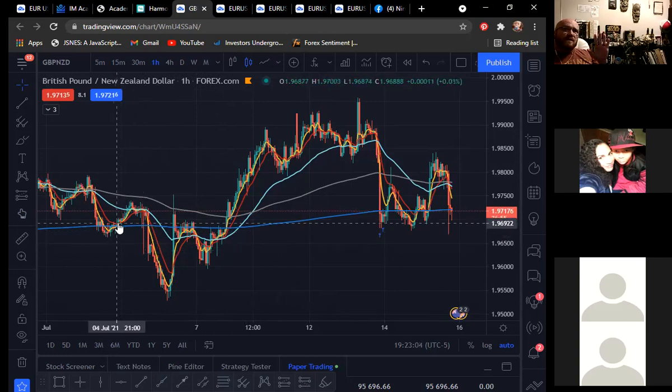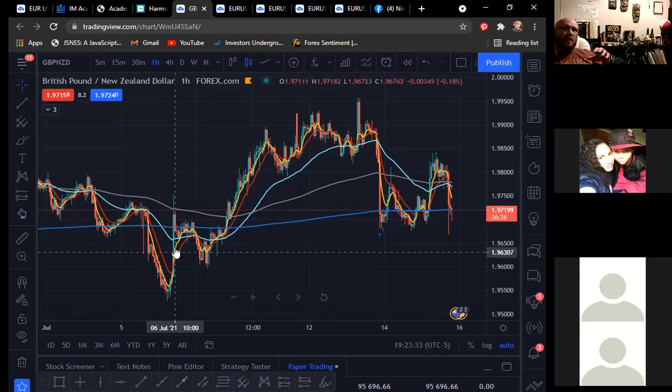So if you just look for examples of this, to me, this is horizontal. I probably wouldn't have entered here. Here they crossed and they went very vertical. I probably would have entered here. And a good way to gauge whether they're vertical or not is how far the lines separate. You can see that the candles are completely apart from the red 13 EMA, and they're on the other side of the yellow 5 EMA, and that's showing power.